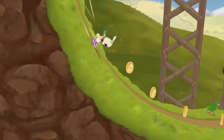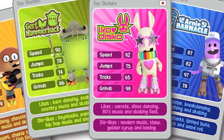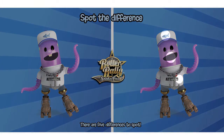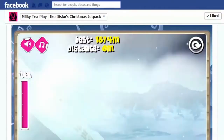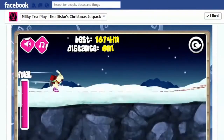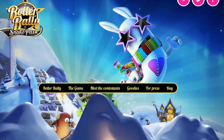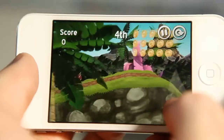We used a wide variety of different marketing materials, from creating top trump style cards for each of the characters and spot the difference games, to even creating a mini game in social media called Ico Disco's Christmas Jetpack. It allowed us to get people involved in that world, enticed into that game world, and direct people from social media through to the App Store as well. We also created a Roller Rally website, which gave people the opportunity to see the video and download ringtones and wallpapers, because we felt it was important to give people something for free.